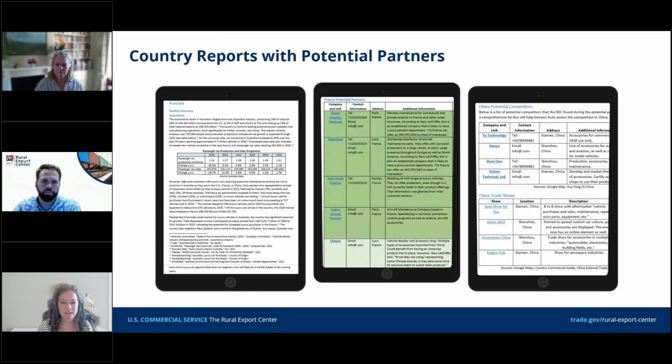And then you'll see in the center those green bars. That's our potential partner list. So these are partners we found that you can work with, ranked based on your criteria. This is the list you then take to the overseas offices and say, hey, this company looks really great for me to work with. I want contact from them, but I can't call them.